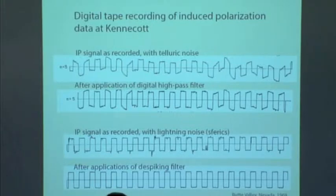It turns out a fellow came up with a nice technique with digital storage for a high-pass filter, which filtered out all these tellurics. And with the tape recording and playback system at the University of Utah, we could actually see what we were doing in terms of filtering and working with the sets of digital data.